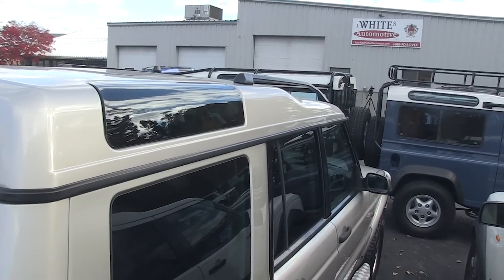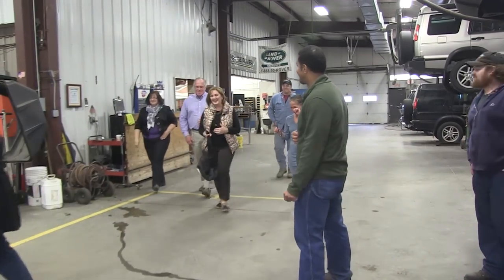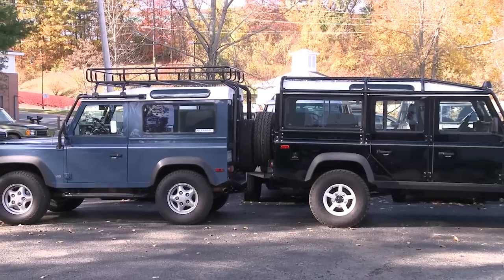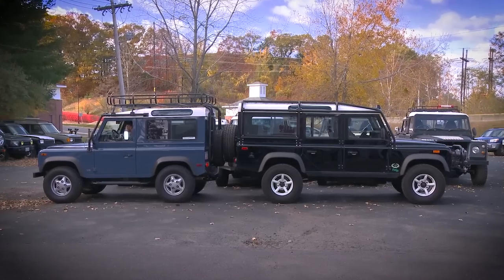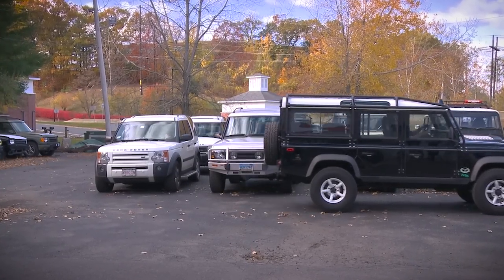So with all that, are they finished fixing the car in the back now? Can we go out? Okay, guys, move those cars! Move those trucks!